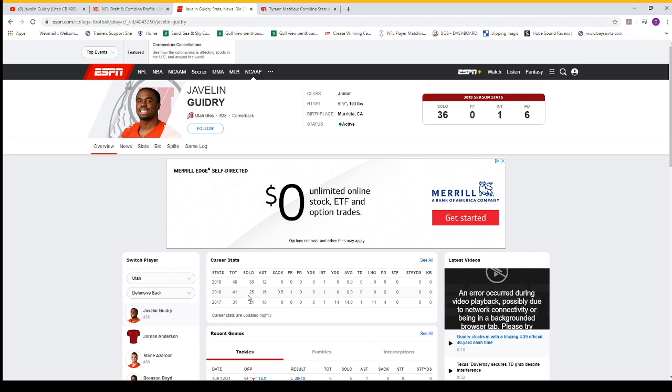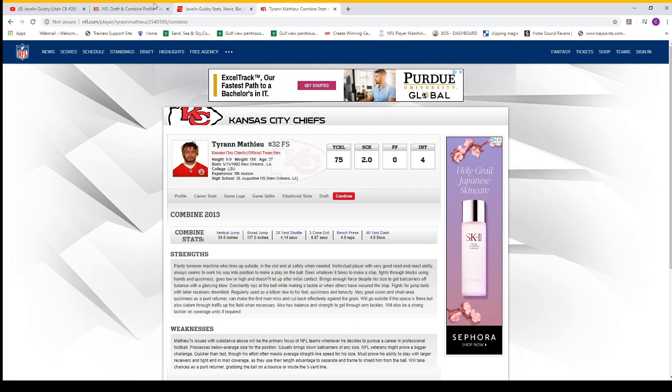This year, though, a lot of solo tackles, which shows he probably improved as a tackler over his time. He got that one consistent interception. It is nice to see consistency and 6 pass deflections, which is solid. You can't complain. Just being a 5'9" guy, you're gonna get compared to Tyrann Mathieu, even if you're not a safety.